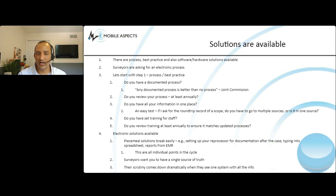Joint Commission says any documented process is better than no process. They at least want to start there. Do you review your process annually? Is that something you have on a scheduled basis, every January or every July or every October, whenever it is, like clockwork, you are pulling it up, having meetings with your team, and saying, does this need to be updated? Maybe it's a small update, usually not a gigantic overhaul. If you do it in a small way repeatedly on an annual basis, wow, Joint Commission will love you for that. If you show them, yep, we do this every year. Look at it. Here's our documentation, and we meet every October.